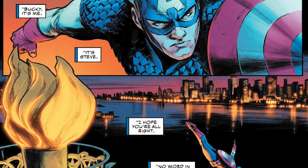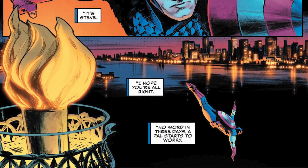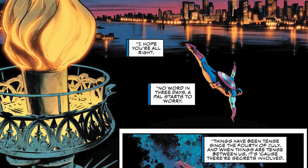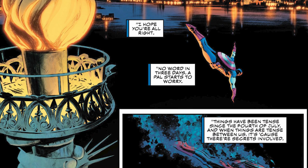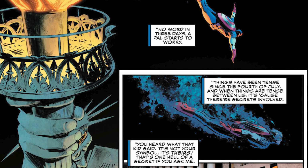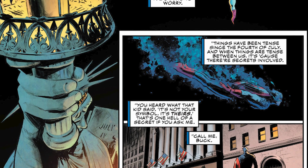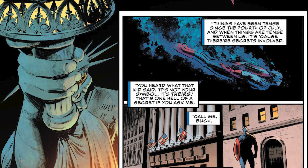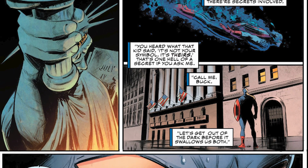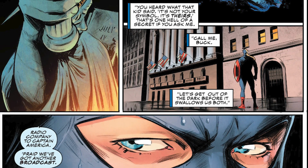And so when we jump into the second chapter, we find out that some days have passed by. And of course, we find out that Steve Rogers has not heard from Bucky in the last couple days. And so right now, Steve Rogers is very concerned about his close friend. Now, we also find out that Steve Rogers is still working with his radio friends as they try to decode different messages they're hearing on their radios at the moment.